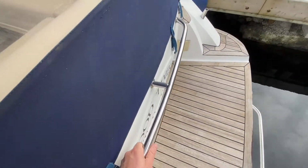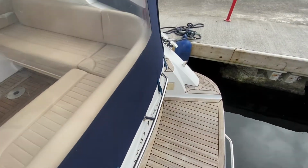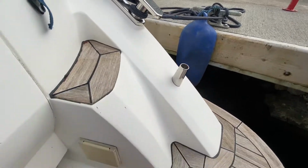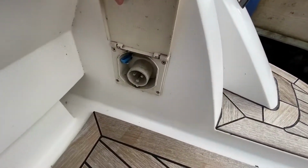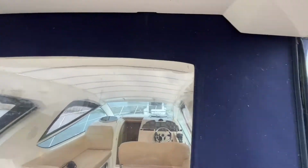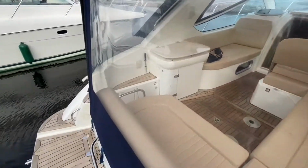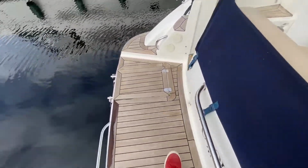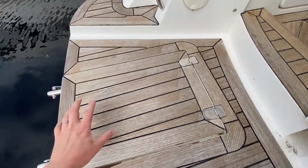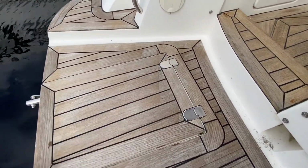You've got the stainless steel handrail here, so you can hang on to something if you're walking across the back of the boat. We've got a little flagpole here. We have our shore power socket, where you can plug in the shore power. All the canvas covers are in really good condition around the boat. The side panels, the rear curtain. And then we've got a swim ladder stored underneath this locker, so stainless steel hinges in perfect condition.